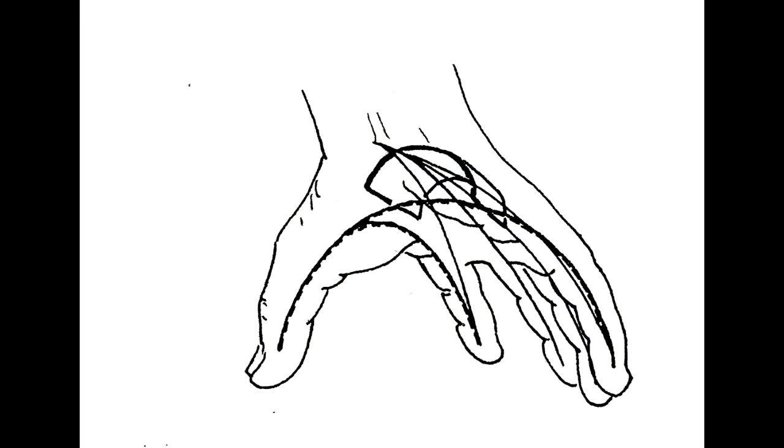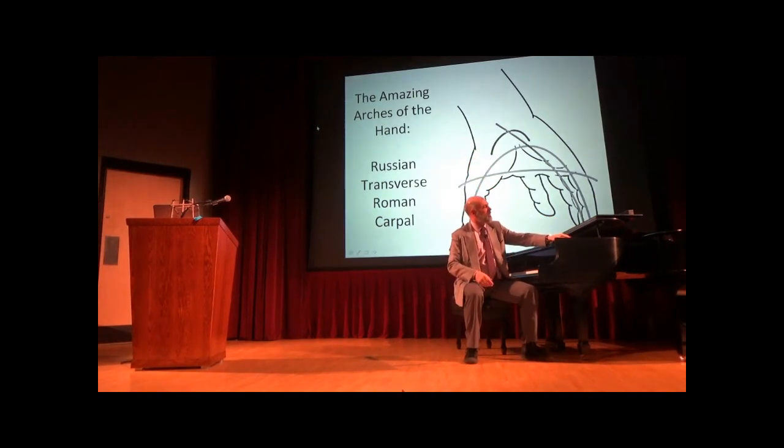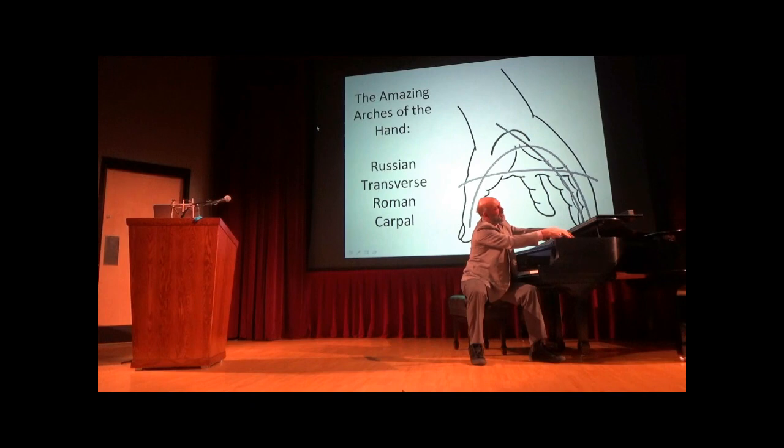So, back to the amazing arches of the hand. There are 4 arches in the hand. Maybe I won't point to them, I'll do them here. The classic Russian arch is from fingertip up to the metacarpal phalangeal joint down to the wrist. The transverse arch, which is in all the anatomy books, comes across from the 5th metacarpal phalangeal over to the 2nd and down to the thumb. The Roman arch, which I kind of coined, goes from the 2nd finger across and down the thumb. I think this is a separate arch, but it's called Roman because it doesn't have a keystone. It's got a lintel across the top. And then the wrist is an actual arch. The 8 bones of the wrist are not flat, they're actually slightly arched.